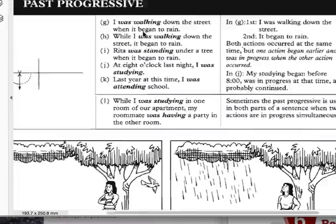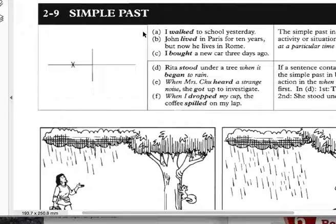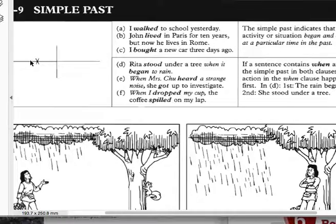Okay, and we saw the simple past where we can add -ed, or it can be an irregular verb. So we have to change the stem of the verb. Okay, so we can say I walked. Simple past is just an action. The past, it's ended. It doesn't affect the present.